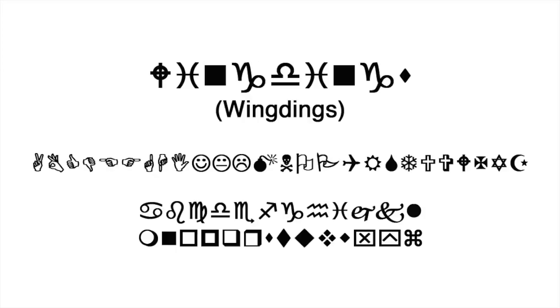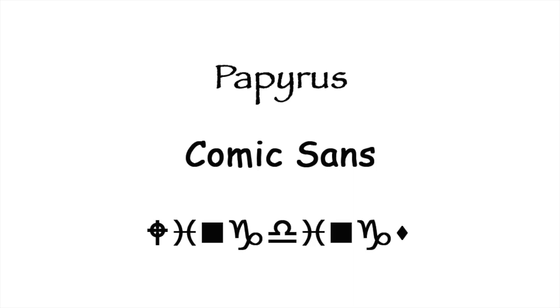Yes. Wingdings, I think, is a pointless code made for absolutely no one that someone at Microsoft thought would be interesting for 5 minutes before graphic user interfaces happened. Yeah. Do you feel comfortable saying that the final 3 of the worst fonts should be Papyrus, Comic Sans, and Wingdings?